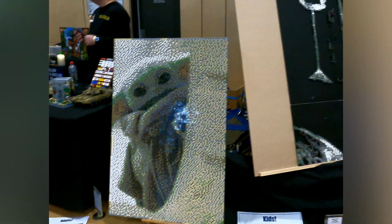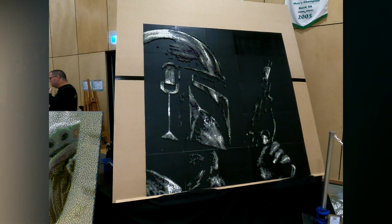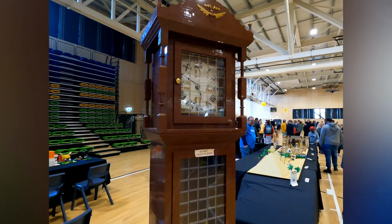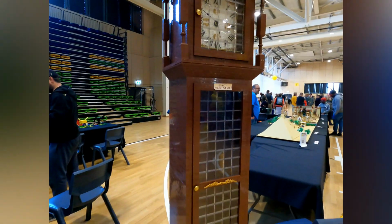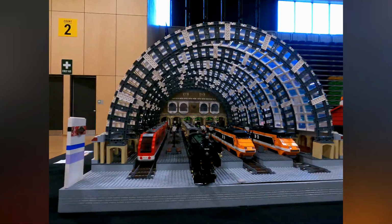At fan events like Brixpo, you are guaranteed to see some truly unique builds. Like, check out this grandfather clock. Wow! That is a grandfather clock, which must be about 6.5 feet tall.